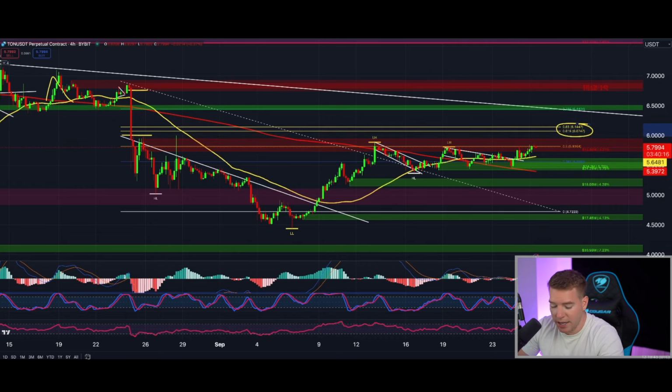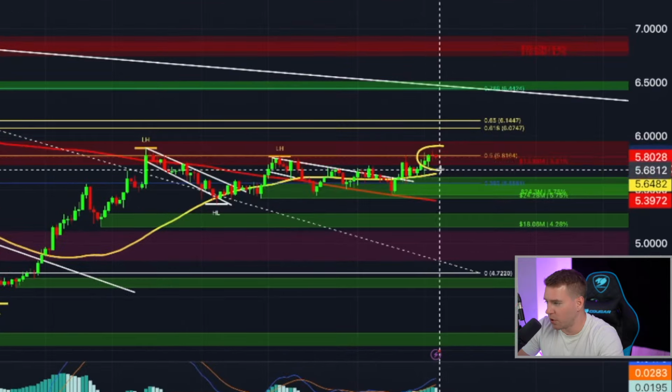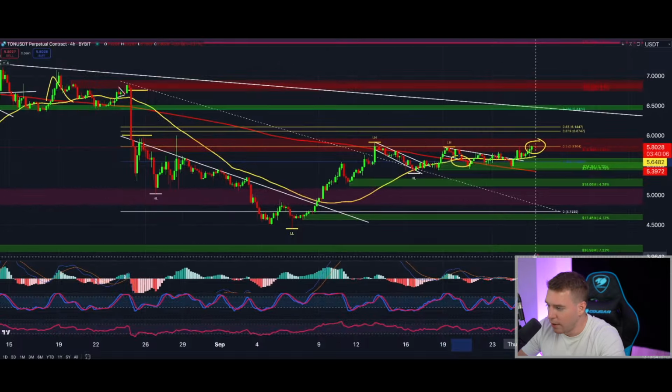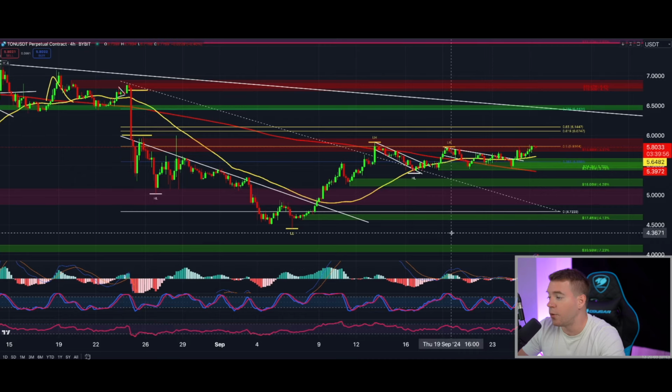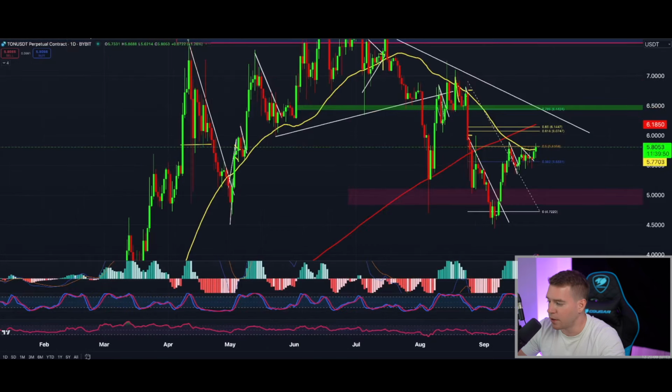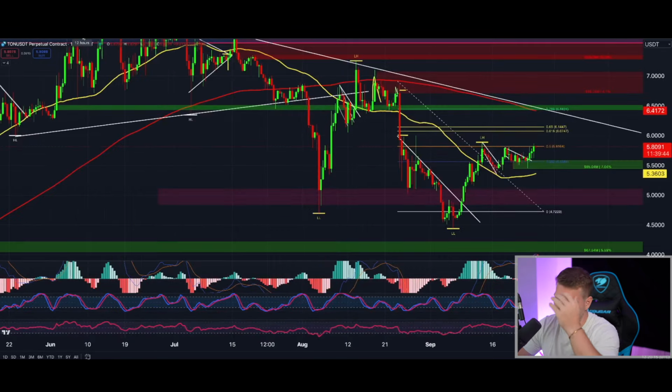Now, technically, is this a good moment to enter? No, because we are printing a reversal pattern to the downside right now. Even though we have a golden cross, the MACD is losing momentum, the stochastic is topping out, and the RSI is going sideways, slightly down. So on the 4-hourly chart at least, this is not the best moment to enter. The higher time frames look different. I think the daily was different. No, actually not, it's not much better. So it's not the best moment to enter currently.